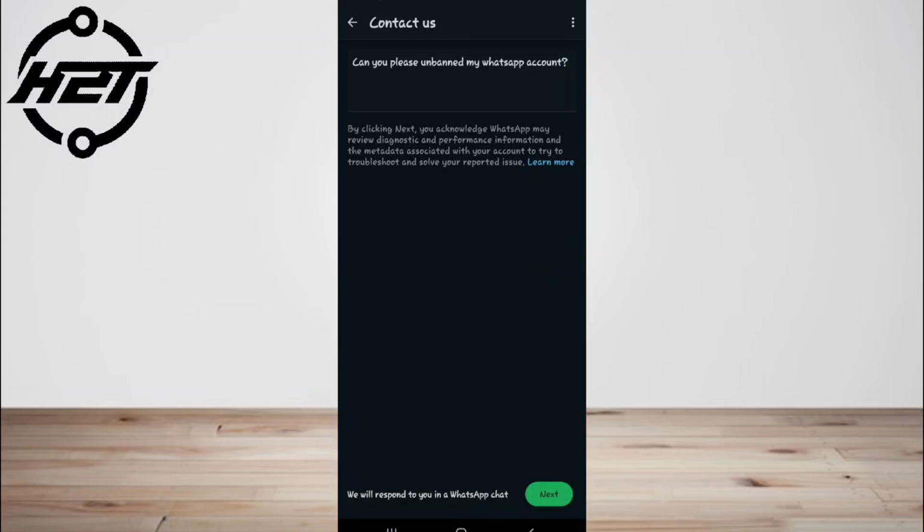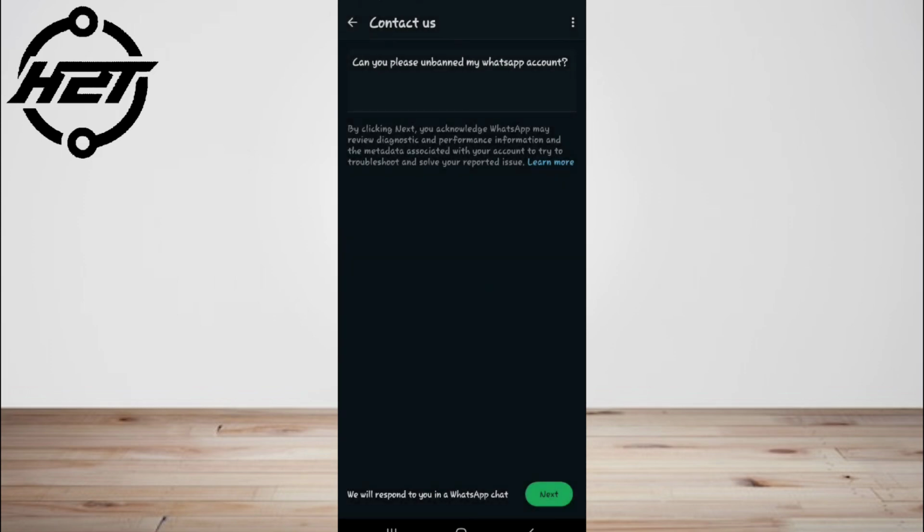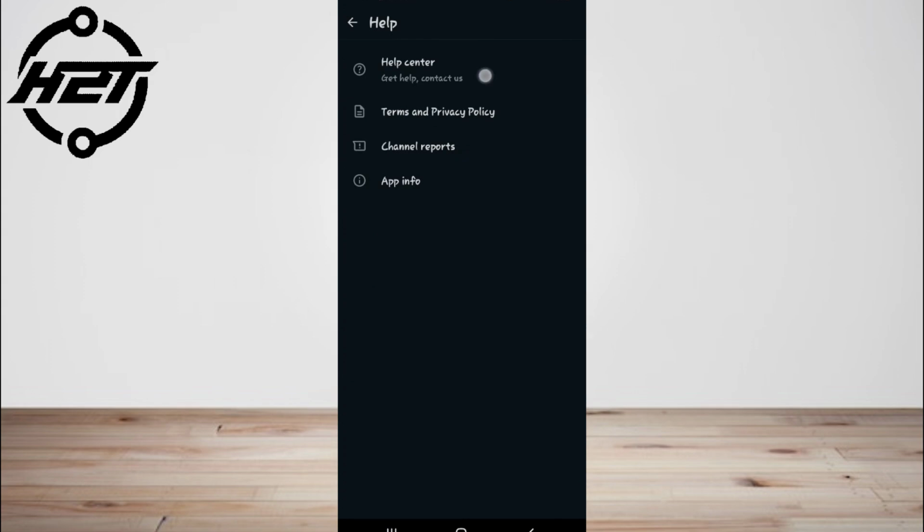After that, send your appeal. Once you've written your appeal, click Send. It may take a few days for WhatsApp to respond, so be patient. Ensure your appeal message includes an explanation of the corrective actions you've taken and a commitment to adhere to WhatsApp policies moving forward. Keep in mind that WhatsApp deals with numerous requests like yours, so they may take some time to review your case and get back to you.